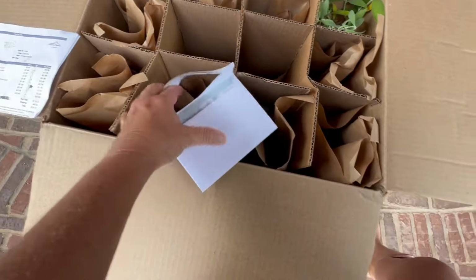It's a little envelope. It may be a little gardening how-to thing. Yeah, little care instructions. And there's the Creekside family.